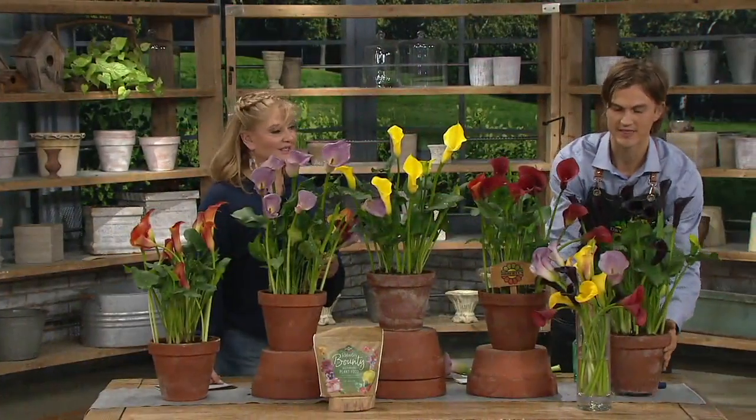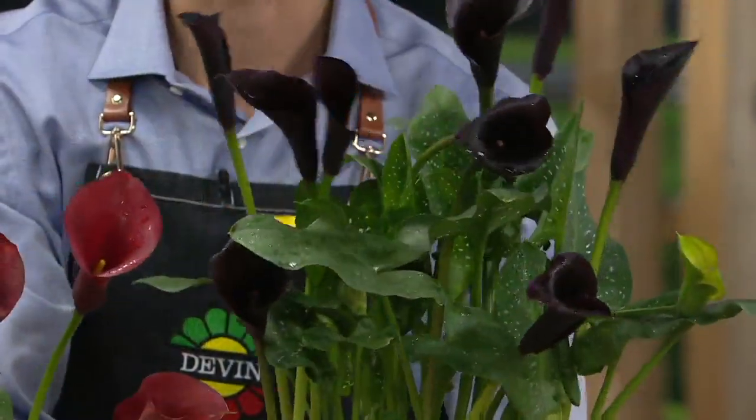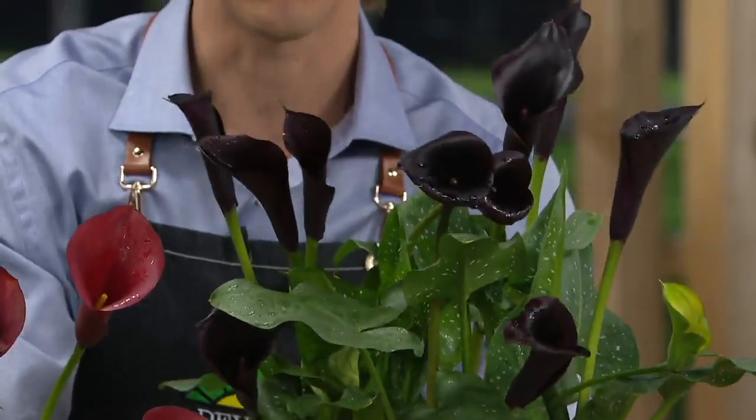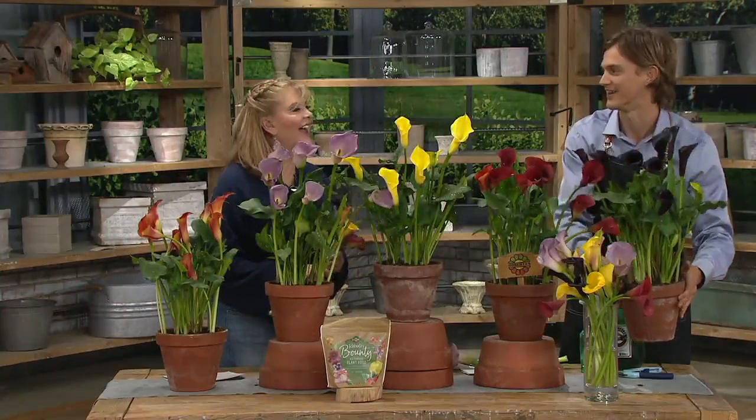Look at this color. And this is such a revered color in the calla lily world. Everyone wants this kind of aubergine eggplant. They are so stunning. They're sultry. It's a super sexy flower, I will admit.